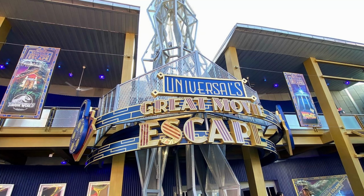So even though you can probably do this where you live, I think it's kind of nice that you still have this opportunity over at City Walk. Maybe you get in late for the night and you don't have time to go to the parks. That's still stuff to do. So the escape rooms are Back to the Future and Jurassic World. And then City Walk itself has over 26 different places to eat.